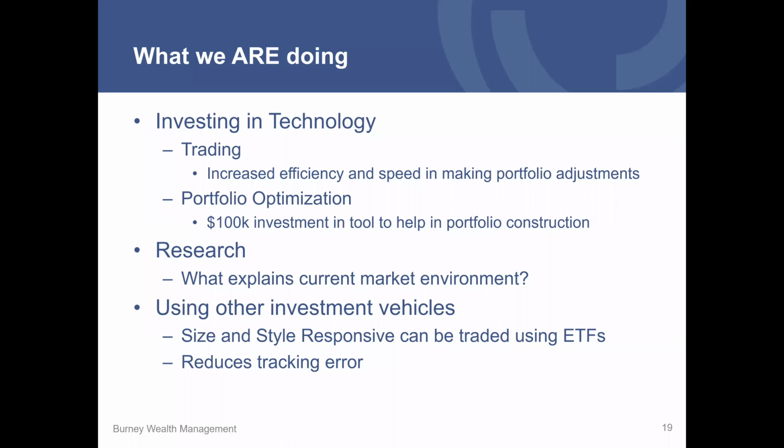So I also wanted to address what we are doing. We are adopting and investing in technology. We've actually invested in quite a bit of technology over the last few years here. Trading tools have been able to increase the efficiency and speed in making portfolio adjustments. And perhaps the thing I'm most excited about is our portfolio optimizer.